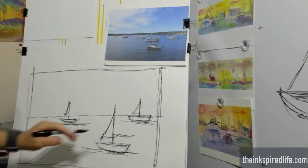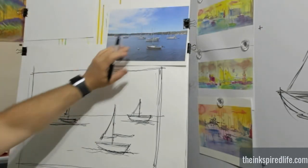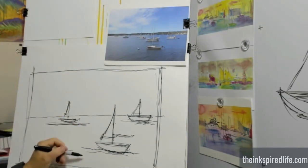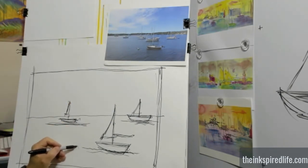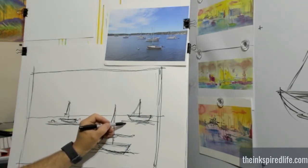You'll notice when I do loose style sketching, sometimes I'm jumping all over the place, and that's based on, like I said before, I'm kind of looking back. All right, so I'm looking. I see there's some kind of buoys here. I guess the boats are anchored to them, so it's kind of a round shape, or half a circle, right? Because it's kind of floating in the water. Maybe there's one up here where this boat's anchored. Maybe there's one floating in the water here.